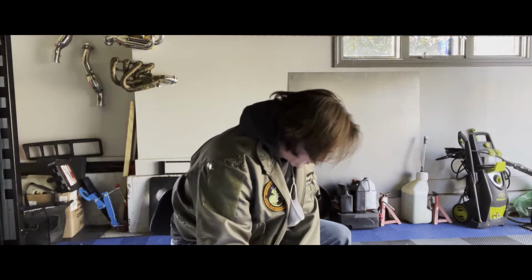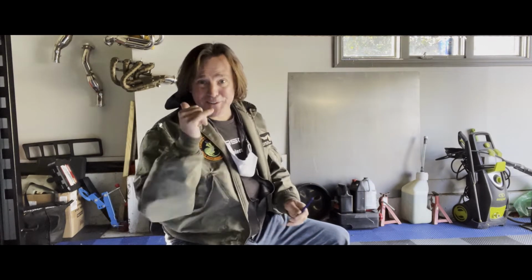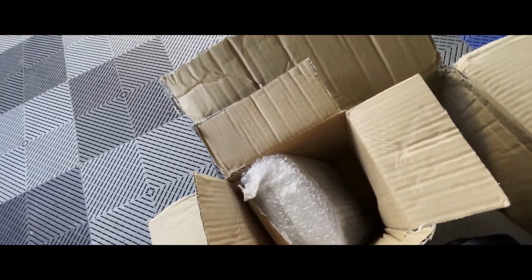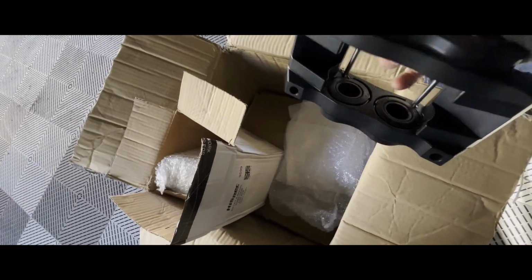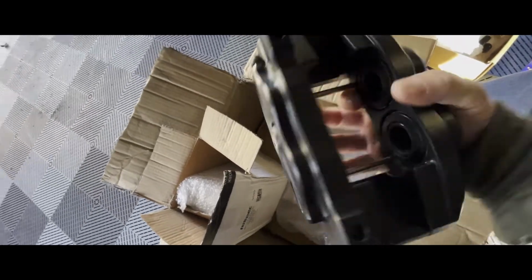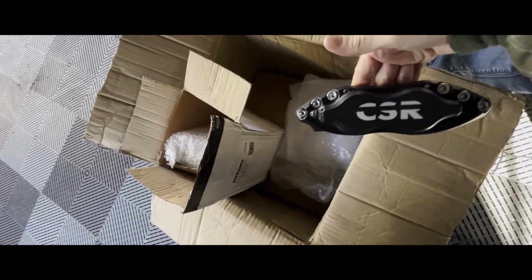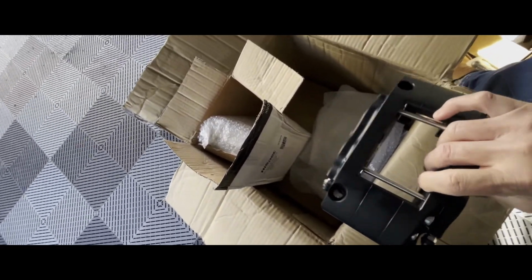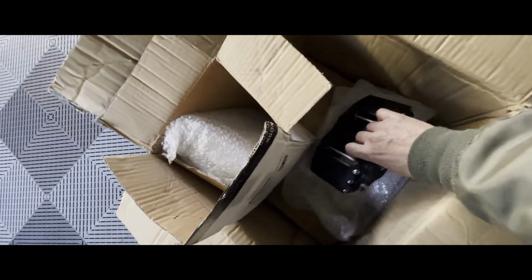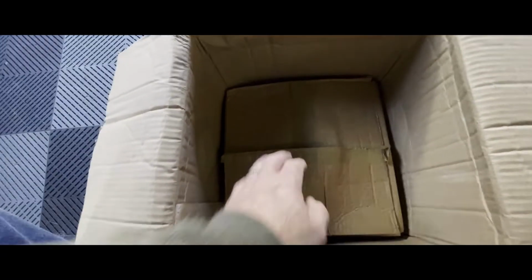Oh my gosh, look at this stuff. This is crazy. Hang on, let me flip this around so you can see. Yeah, take a look at this. How sweet is that? 4-pot front pistons. Got the beautiful CSR logo on there. We have to get some more because we are probably gonna paint these red, but what an awesome OS car, guys. What do we got here?